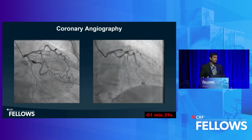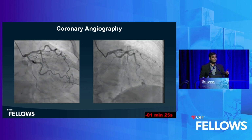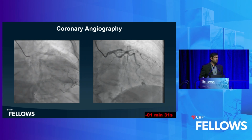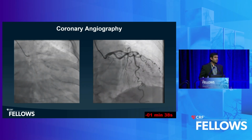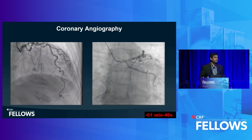So as we expected, we went in with Tiger catheter. Tiger catheter is a good catheter because it saves time. You can engage RCA and left main without any guide exchange or any catheter exchange. So there was something in proximal LAD. It overlaps with circ, but nothing bad. So we were having difficulty engaging RCA, but then the catheter quickly went into RCA, and this is what we got.